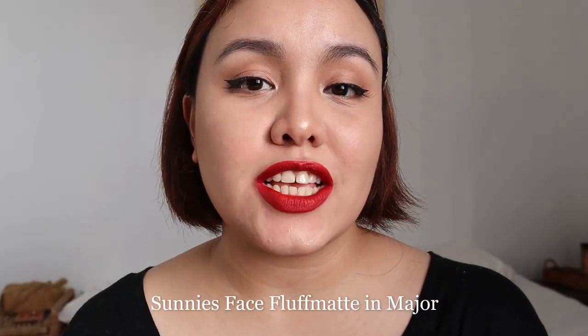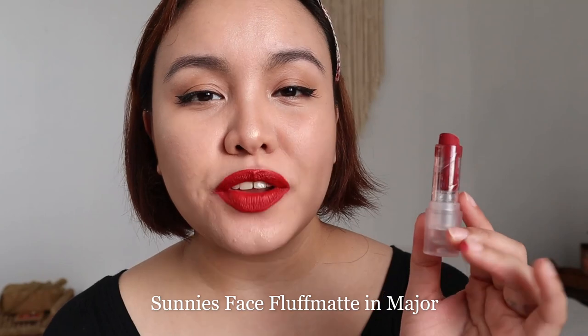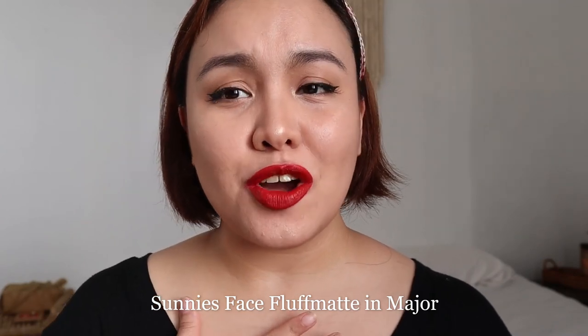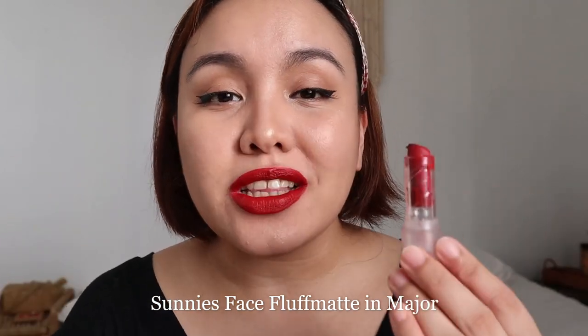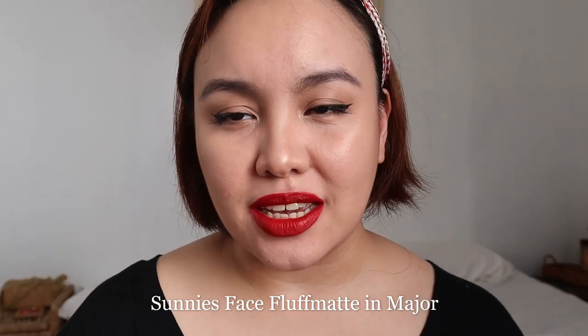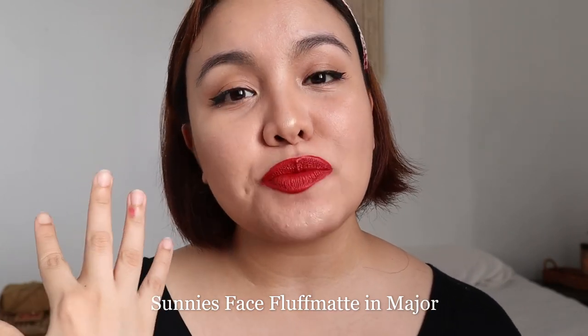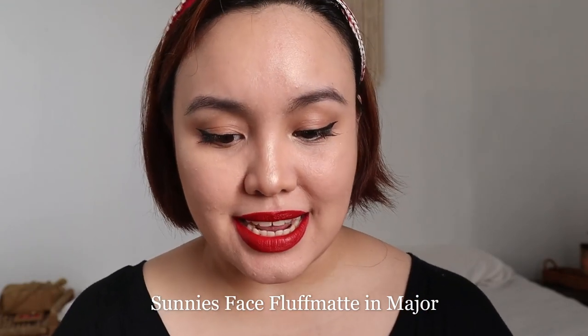The next one is from Sunnies Face, and this is in the shade Major. Now I'm pretty sure it's super duper popular, you guys, and it's kind of butchered na. So this is Sunnies Face Major on my lips. Now I like this one for the formula, for the comfort, and for the pigment. Pero honestly, personally, kapag ako mag-red lipstick, I'm not really gonna use a bullet type lipstick. I'm gonna go for a liquid lipstick kasi, you know, dangerous yung red lipstick eh. So you gotta have an assurance na hindi talaga siya magbabudge at hindi siya magbe-bleed on the side. But if you're not into liquid lipstick, I do recommend itong Sunnies Face in Major if you want a red bullet type lipstick.